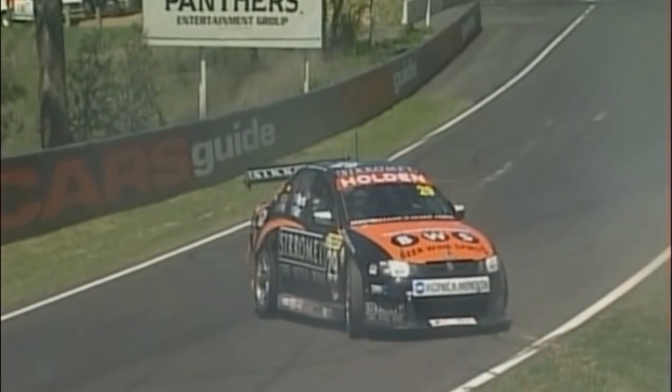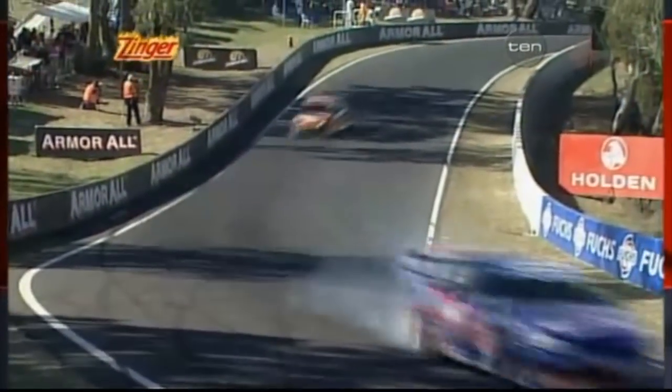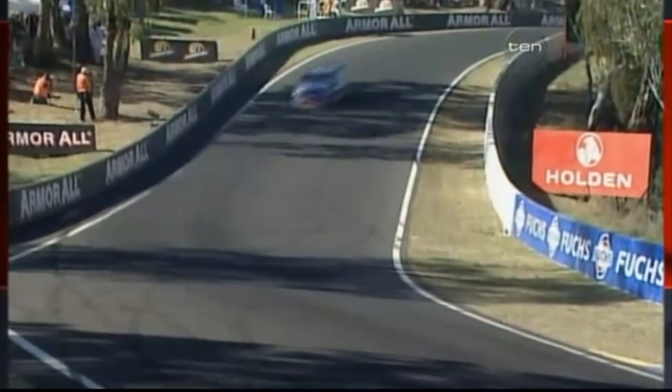This is Alan Gurr at the wheel of the Sirame Wines Paul Morris car. He's got wide at Reid Park. And Marcus, you can see on the left-hand side of your screen, is moving around. The Zinger replay. It's a big hit on that wall up there.